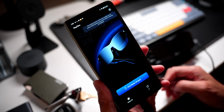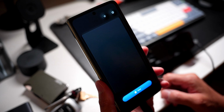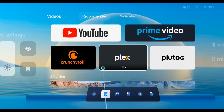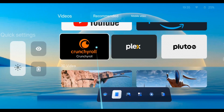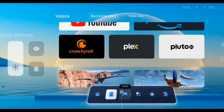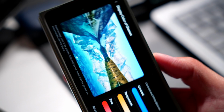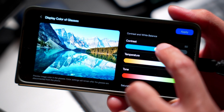But what I applaud RayNeo for having with the Air 2 is a ready Android app that helps to supplement the experience. The smartphone becomes the remote, and then you have a 3D space that gives you a dashboard for accessing anything on the connected smartphone, whether it's local media or streaming services or even some games. It's also in the app that some of the features can be accessed, like the whisper mode for the audio and a color calibration so that you can make sure the displays look just right for you.